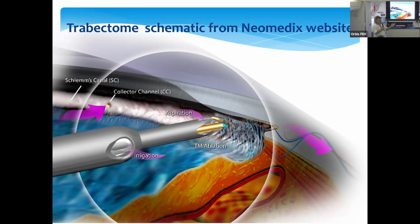Like, you'll unroof Schlemm's canal, and you see these little red pinpoints, and they're not all spread out evenly across the Schlemm's canal. There may be a couple together, and then a few clock hours of none, and then another. So you can see how the iStent can miss these. You put the iStent in, and if there's a septum there in the canal, it may not be near a collector channel. As you can see, they're a little bit randomly distributed, but you see them. You literally can see them as you take off the trabecular meshwork. It's very, very cool anatomy.